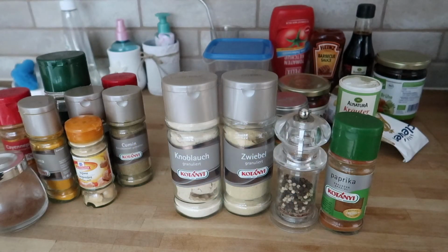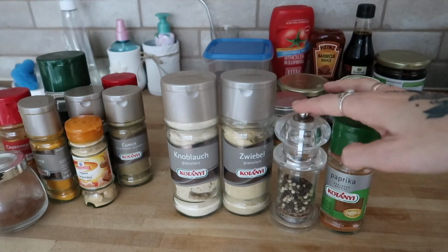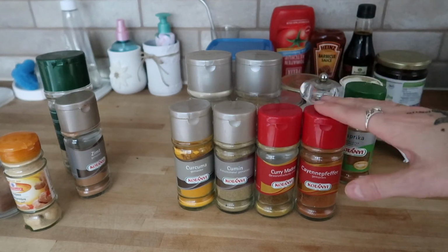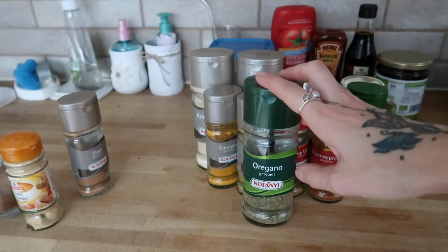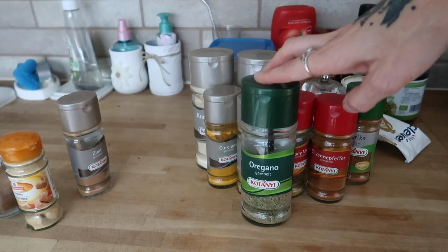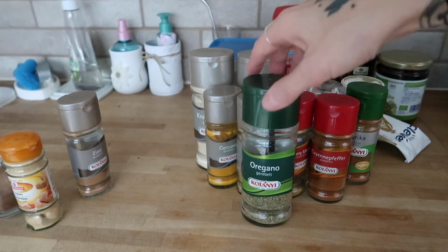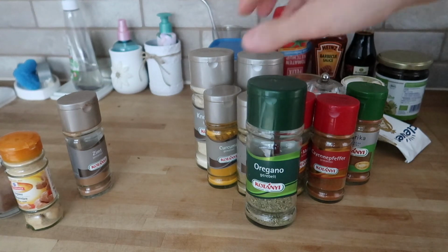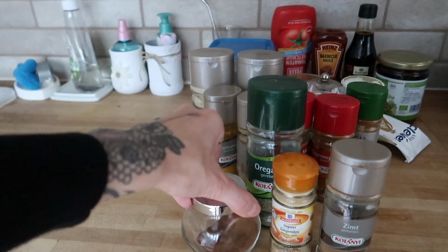The spices that I always have in my pantry are the following: garlic powder, onion powder, pepper, paprika, turmeric, cumin, curry powder, cayenne pepper. It says oregano on this bottle, but this is a mix of five different spices. So there is oregano, marjoram, thyme, basil, and rosemary in it, and I just mix them together in equal parts, and that's something I like using for my sauerkraut strudel or for pizza. And last but not least, I always have ginger, cinnamon, and cloves at home.